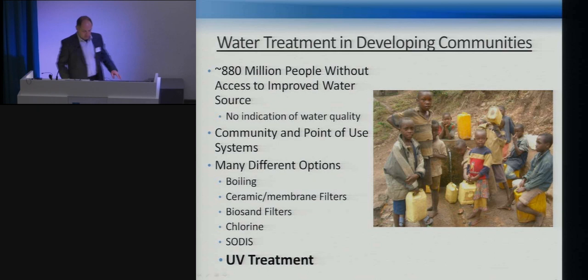And just to run through a few of those, boiling we heard before. We've heard about ceramic water filters, and there's also membrane filters. Biosand we've heard about a little bit earlier as well. These are all sand filtration mechanisms that also have a biological process that helps to destroy and kind of treat the water from a microbiological perspective.